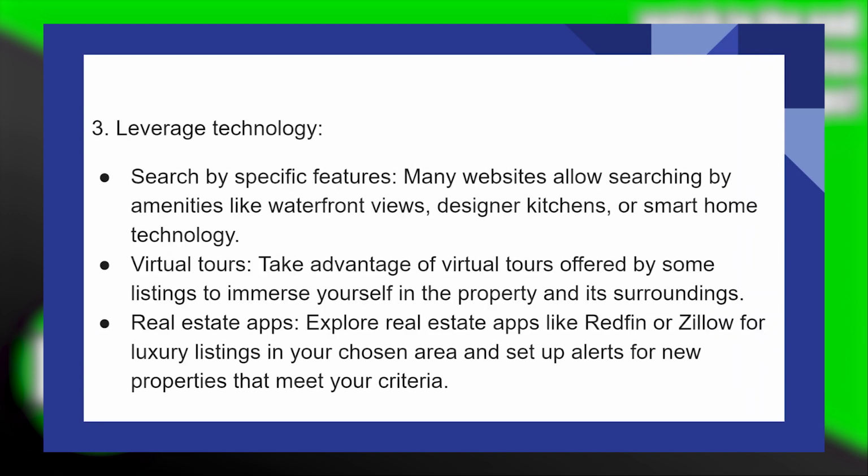Many websites allow searching by amenities like waterfront views, designer kitchens, or smart home technology. Take advantage of virtual tours offered by some listings to immerse yourself in the property and its surroundings. Explore real estate apps like Redfin or Zillow for luxury listings in your chosen area and set up alerts for new properties that meet your criteria.